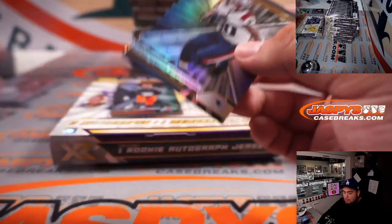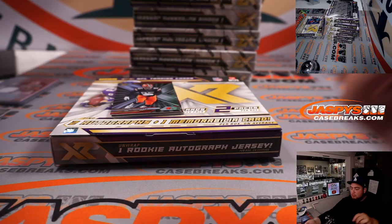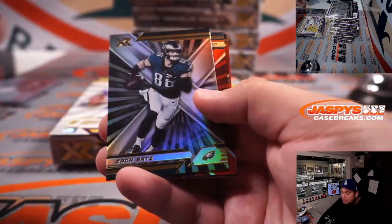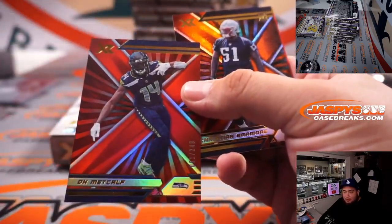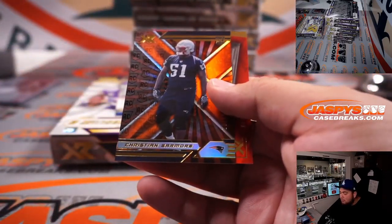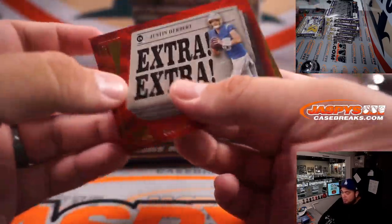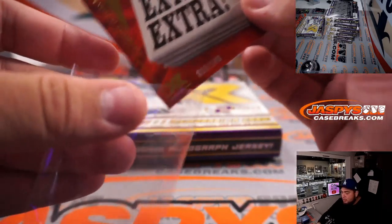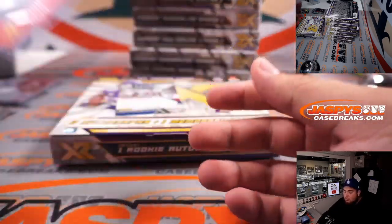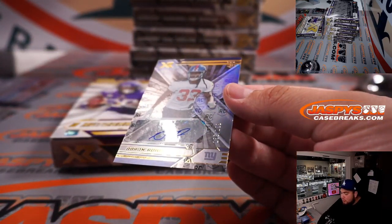Mondre Stevenson. Miles Garrett, Zach Ertz, DK Metcalf, Barmore, Justin Herbert, 98/149. Extra, extra. And Aaron Robinson /199.